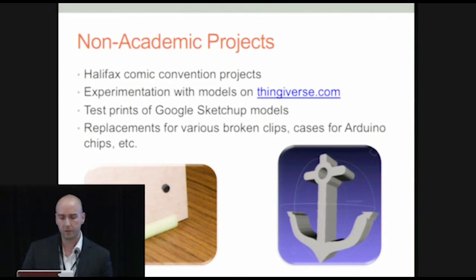A lot of students were giving us Google SketchUp models. This is kind of the Microsoft Paint of 3D design. So a lot of people would just design their own things quick. It's kind of like nerd swag, I think they call it. So it'd be like rings and bracelets and things like that they design quickly and print off. We had a few replacement parts for various broken clips and things like that. And some computer science students had us print off Arduino cases for them.